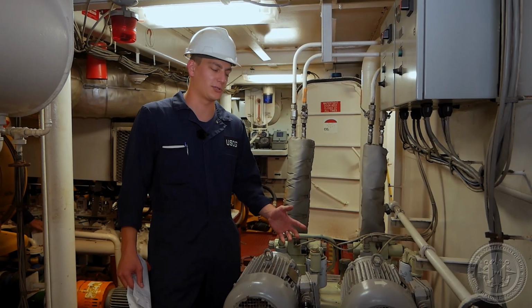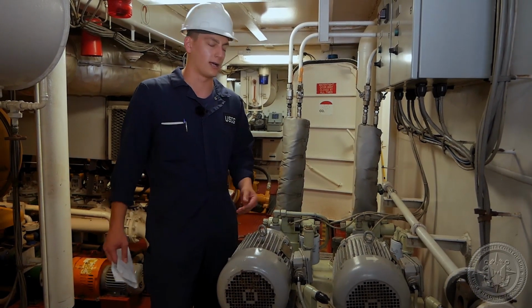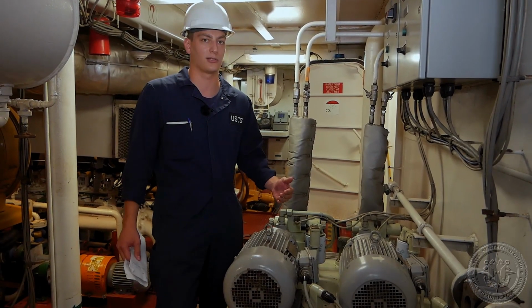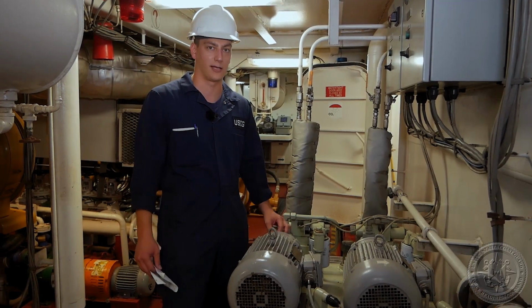In the event that the ship loses power, power is going to be lost here at our hydraulic steering pumps. So when power is restored through the emergency generator, whichever one of these pumps is on the emergency bus should automatically have power restored once energy is being supplied.